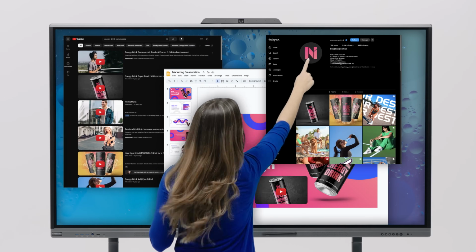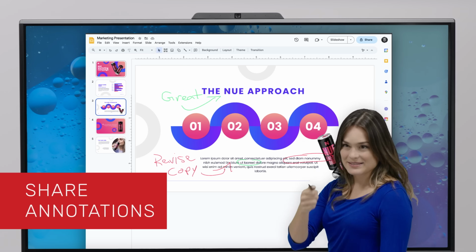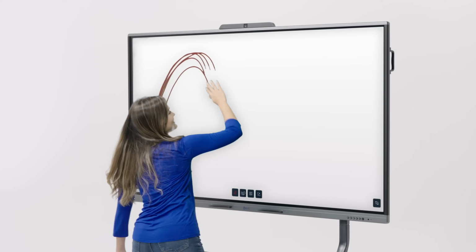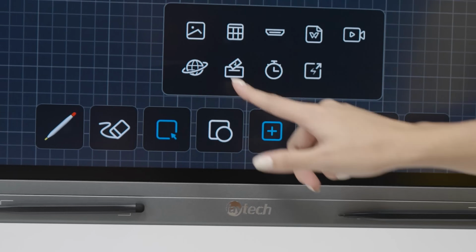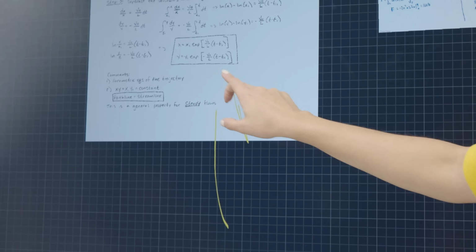Snap video clips, pull from social, and forward annotations that convey your ideas with style. Drag and drop till your heart's desire. Brainstorm and express yourself on the fly. Solve problems like a whiz, using Blackboard features that keep your ideas moving in the right direction.